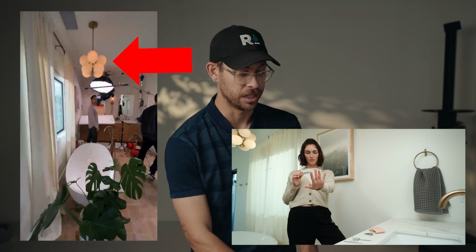From there, we ended up playing with some practicals that were actually there on top of the tub. One of the bulbs wasn't working, so I had to take it off, and I think I just had to screw it on a little bit more, and it just turned on. Super lucky, because this thing would have been so hard to move around, just super fragile.